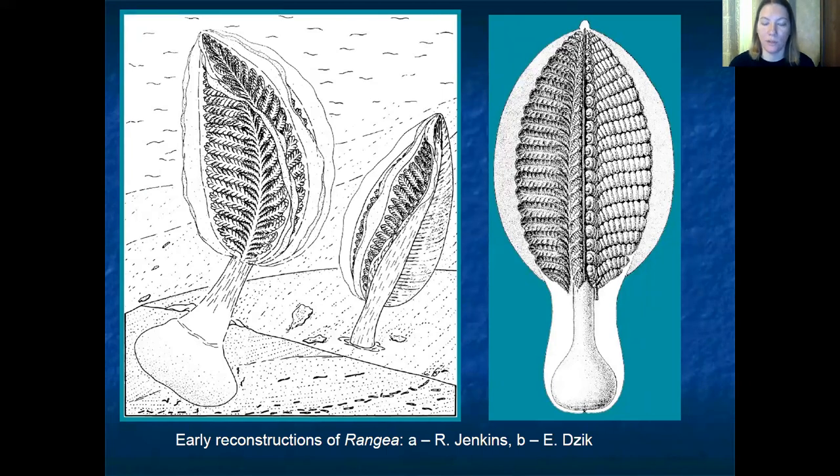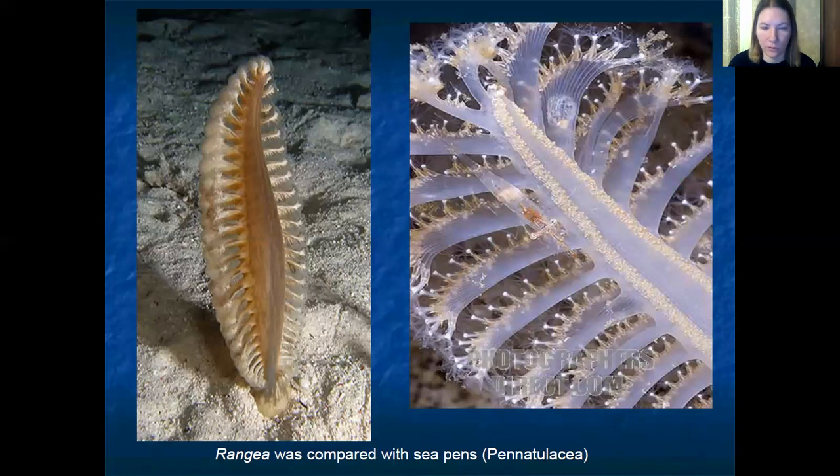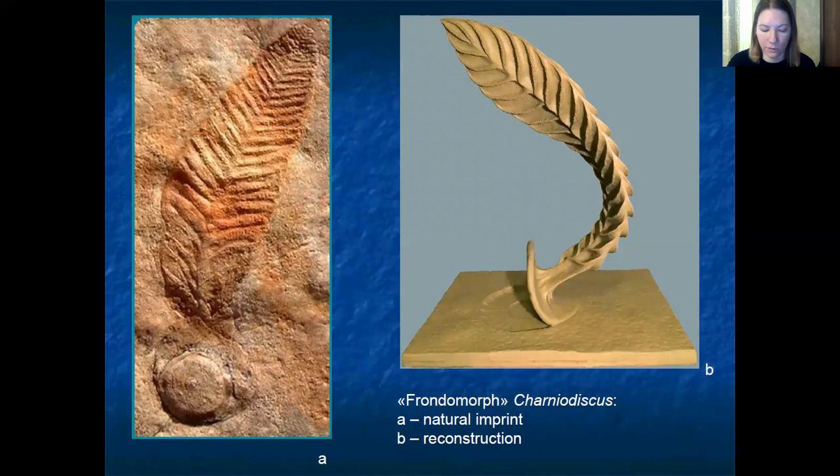In the reconstructions, Rangea was presented as a frond-like organism with a stem and an attachment bulb. And Rangea was compared with the sea pens of the family Pennatulacea. Together with many other Ediacaran organisms, Rangea combines into a group of so-called frondomorphs or rangeomorphs. For example, Charnodiscus also represents a frondomorph.